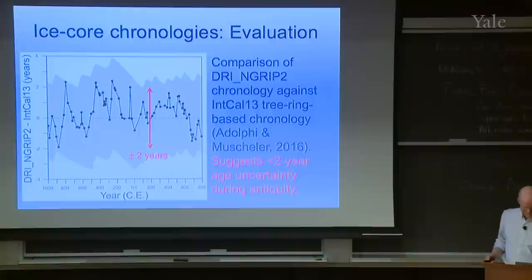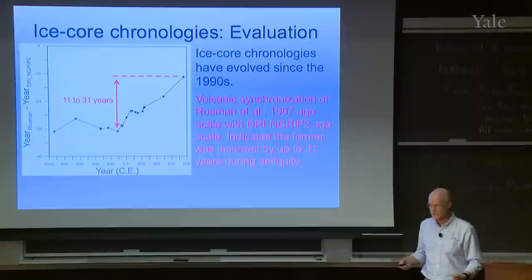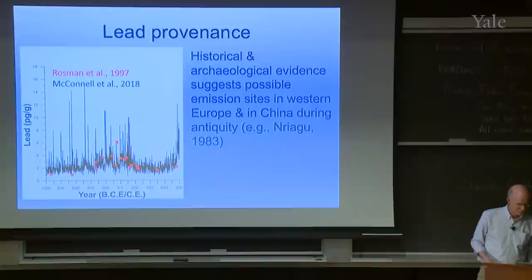We also did that with the Rosman et al., or the Hong et al., dating, those 18 points. We evaluated their age scale. And age scales have evolved a lot in the last 30 years, as you can imagine. It turned out that they were about 31 years off. So historians were using that information to infer things, and not only were there hardly any samples, but they were also misdated by about 30 years in antiquity. So things have improved.